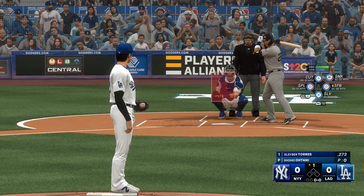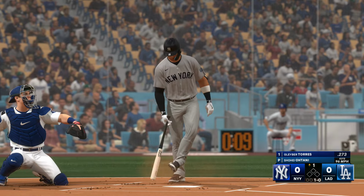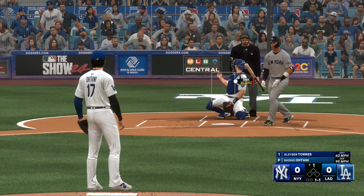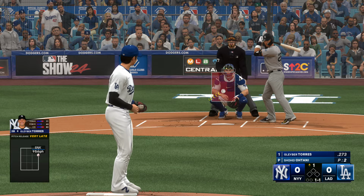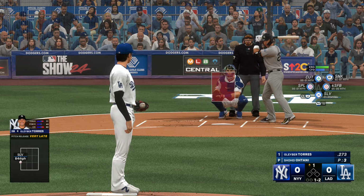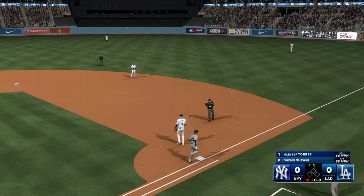Okay, all set to go. Here's Gleyber Torres. And the pitch. And that's off the inside edge. And that's how he gets started here in Los Angeles. And here it comes. Gleyber gets a piece, one and two. On the ground to third. Throw on to Freeman. One up, one down.